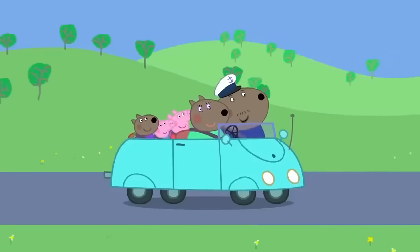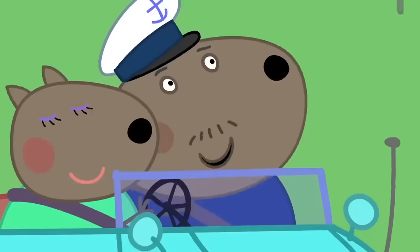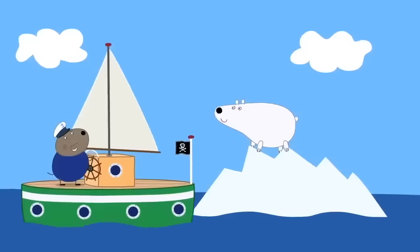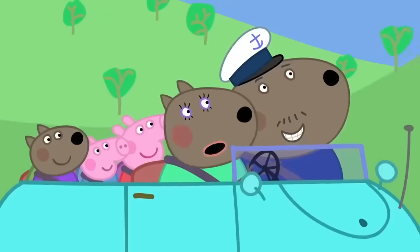There's nothing better than sailing a boat. You could go anywhere you want in a sailing boat. We could head for the tropics or have an Arctic adventure. We might even see a whale. It's just a day trip, dear.